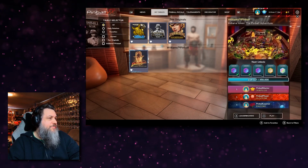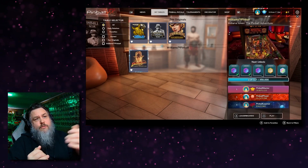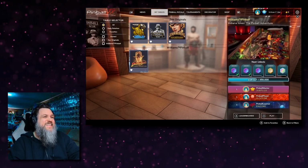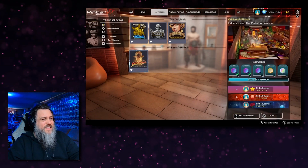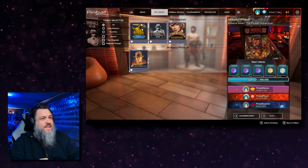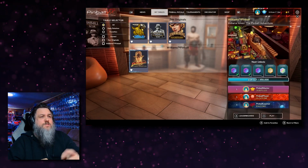Let's go ahead and jump into Indiana Jones. All right, the new Williams one. So when you've selected the table you want to play, this menu pops up showing your table progress, scores, and a quick button to access the table leaderboards. We've included a nice video asset to make the page feel alive and vibrant. Yeah, that's what I like. I know I like that.